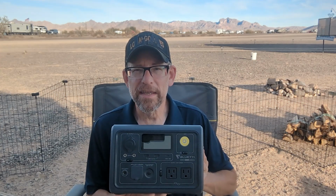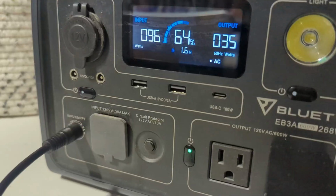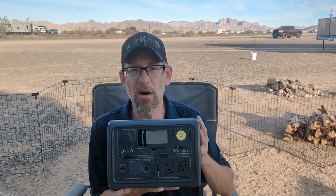Well, I'll tell you. A solar generator is basically collecting sunlight, putting it into a battery, and then having an inverter that goes with it to power up all of your systems. This is my EB3A from Bluetti, and this is what we're going to be talking about today. I'm going through the 10 points that I wanted to share with you on this EB3A from Bluetti.